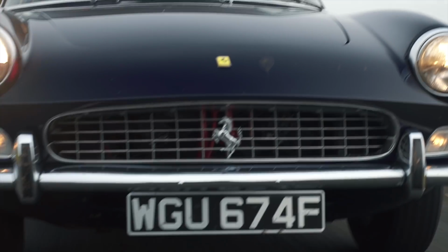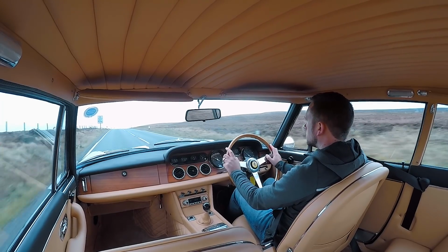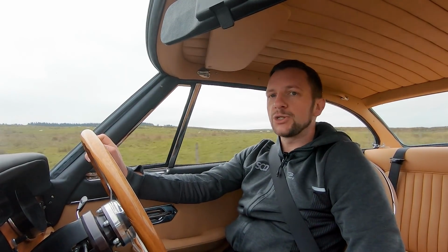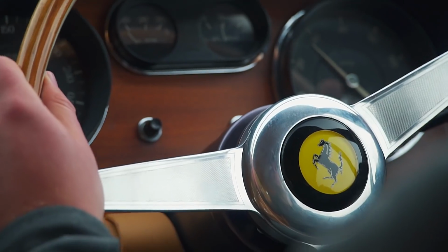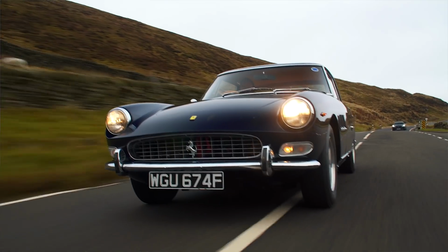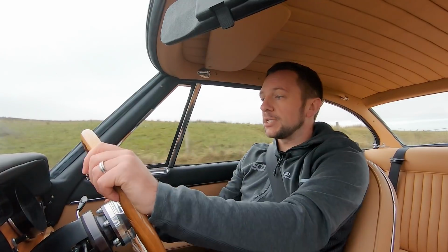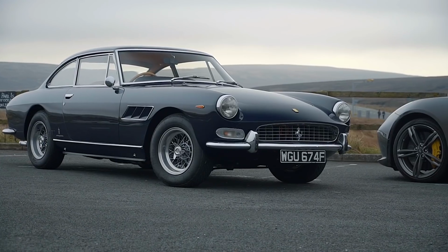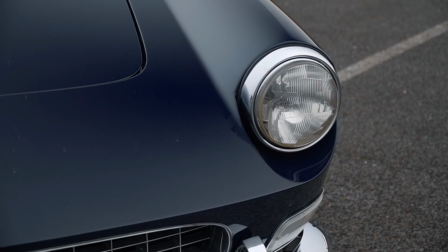So back in the 60s, if you wanted a 4-seater Ferrari GT car, you'd have to buy one of these, a Ferrari 330 GT 2+2. I've got to say, it is a thing of beauty, absolute beauty. This is a 1966 Series 2 330 GT, which means it went back to just twin headlights rather than the quad headlights of the Series 1.